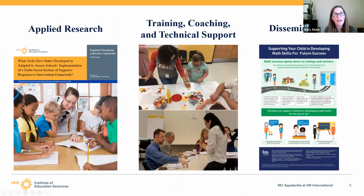Through the REL program, we carry out 3 main activities. First, we conduct a wide variety of applied research studies. Second, we provide educators and other stakeholders with training, coaching, and technical support needed to use research, findings, and evidence in the classroom to improve teaching and learning. In today's webinar, we'll be sharing materials that were originally developed through a technical support project that REL Appalachia conducted during the 2020-2021 school year with a group of districts in Eastern Tennessee. Finally, webinars like this one are part of REL's efforts to disseminate findings from research in ways that educators and policymakers can use in practice.